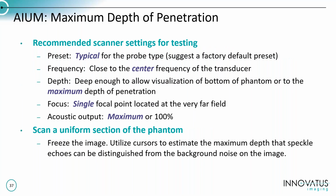So for maximum depth of penetration, again, the preset is going to be typical for that type of probe, but I suggest a factory or a predefined preset that you establish. We're going to use the center frequency of the transducer, and we're going to allow a deep view of the image. And again, a single point of focus, but this time, we're going to set that focus to the far field, because that's the region in which we're interested. And a little known setting that you want to make apparent is the acoustic output. Because we're looking for the maximum depth of penetration, you want to make sure your output is set to maximum.